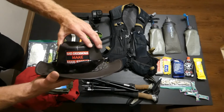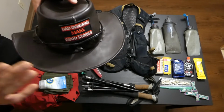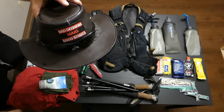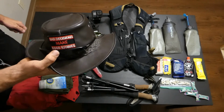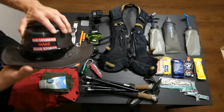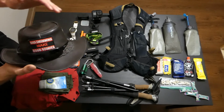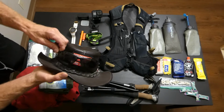Okay, trusty hat. Always bad decisions make good stories all the time. Yeah, this hat's coming with me. It's going to keep the sun off my head the whole time. Like I said, daytime temperatures 26 to 28 degrees the whole weekend, so it's going to be a little toasty. So this is going to keep the sun off my head, and if it does rain at all, it's going to keep the rain off my head too. Sunglasses.